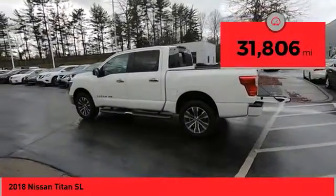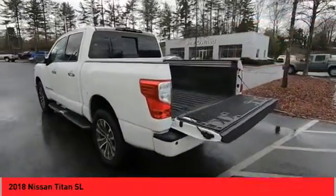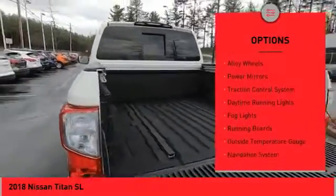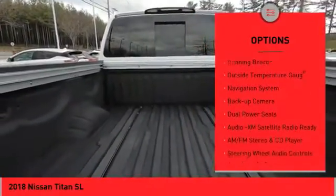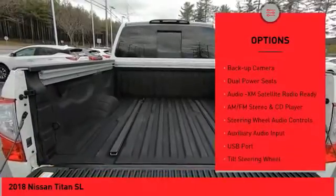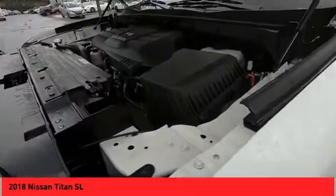This vehicle has less than 35,000 miles. Here are some of this vehicle's great options: bedliner, alloy wheels, power mirrors, traction control system, daytime running lights, fog lights, running boards, outside temperature gauge, navigation system, backup camera.